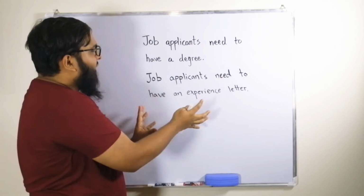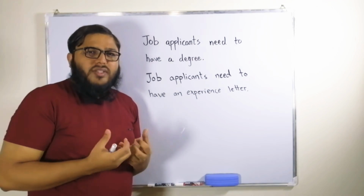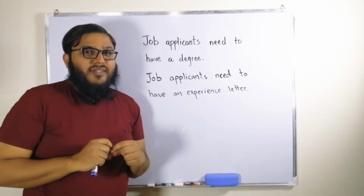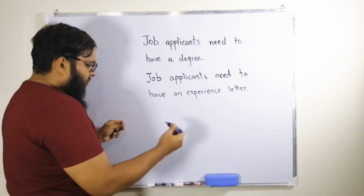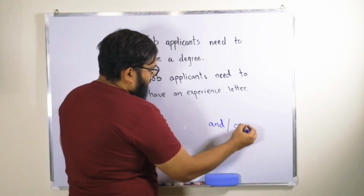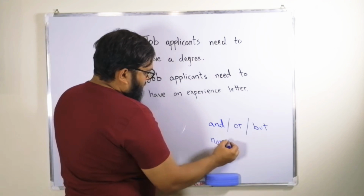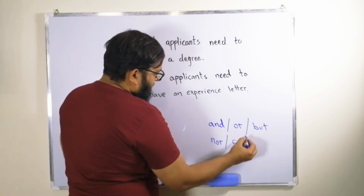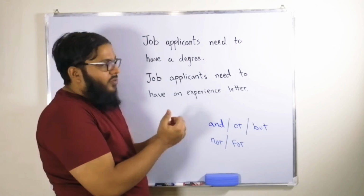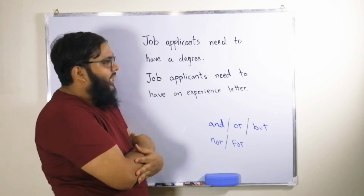The same idea I can put in one sentence instead of having two. So which part of grammar can help us to put the idea in one single sentence? Let's have an example. Do you think any of these can help us to put the idea in one single sentence instead of having two sentences? Yes, I think so.